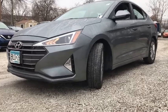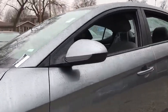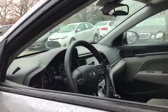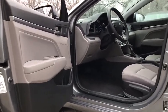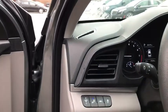Traction control, dual airbags, power steering, alloy wheels, four-wheel disc brakes, trip computer, electronic stability control, security system, rear window defroster, power windows, overhead console, panic alarm, brake assist, remote keyless entry, tachometer, front reading lamps, tilt steering wheel, driver vanity mirror, front bucket seats.